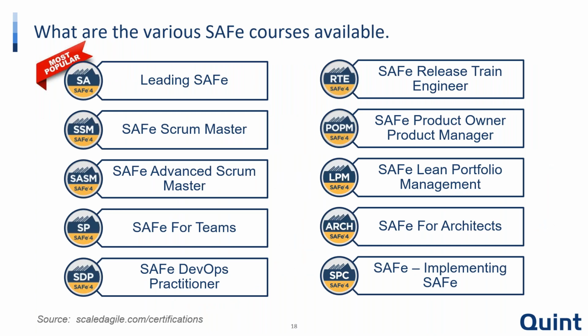Quickly moving on to the important topic, which I believe a lot of people might be interested in here: what are the various SAFe certifications available from Scaled Agile? SAFe basically offers multiple certifications. However, the most popular one, which most people go for when we talk about SAFe certification, is called Leading SAFe Agilist, in short SA.